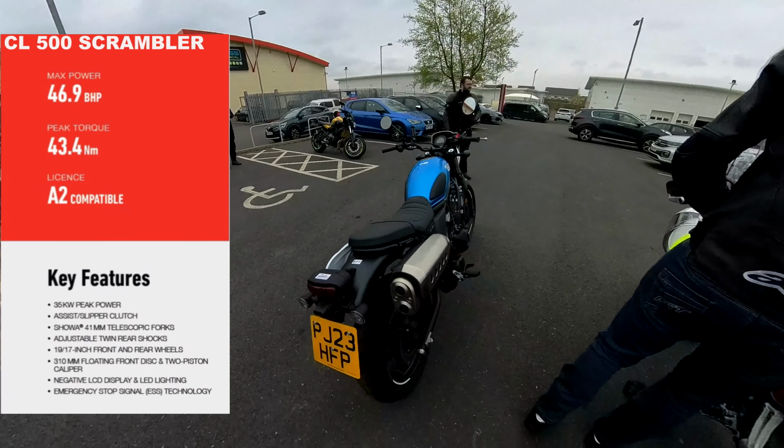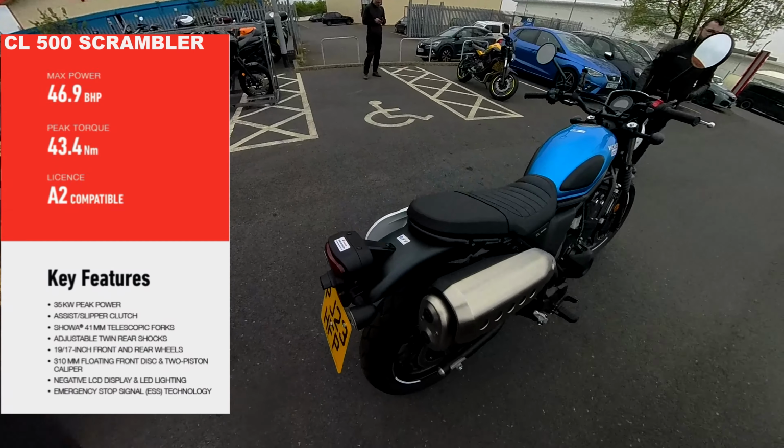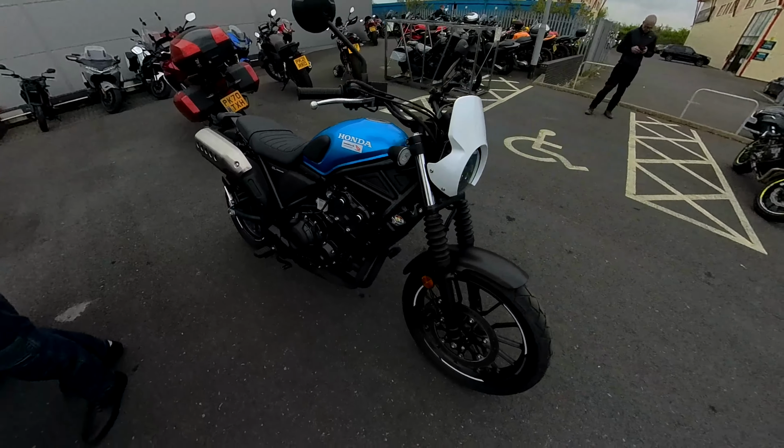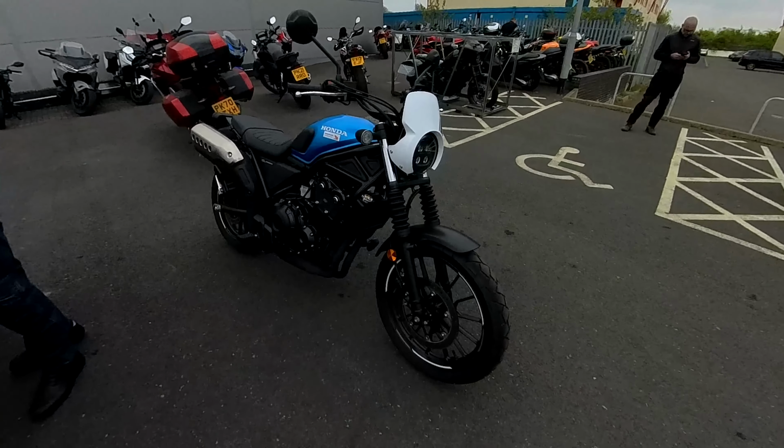I'll be honest, I wasn't particularly sold on the looks of this bike. It kind of looks like a cross between a 500 and a Honda Rebel, leaning very heavily on the Rebel side, obviously. And Gareth had chosen to ride this for the day.